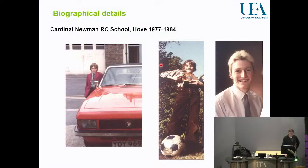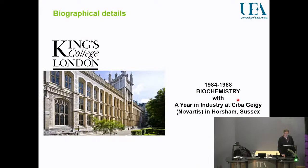I went to school in Brighton and Hove in the early 70s. I was a pretty normal kid. I was interested in cars. I was well into my football. And I had dubious fashion sense. So I was a pretty normal kid. But then after my A-levels, I was really lucky to get into King's College, London, where I studied biochemistry.